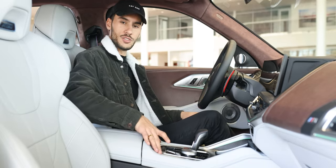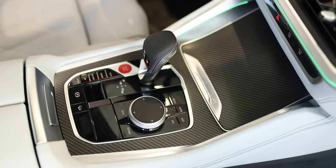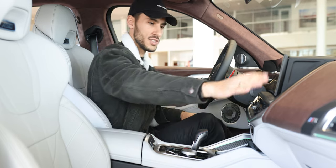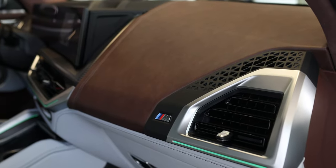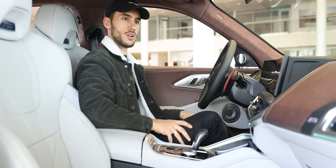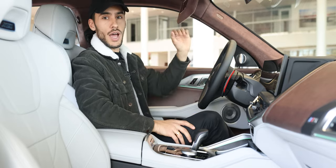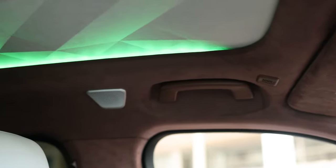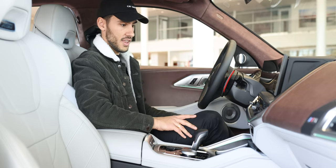Right on the center dash, you do have the carbon fiber inlets, which is great. And it does extend up here right behind the screens. You do have that vintage leather, like I was saying. So it goes all the way up and around here, then up on the door cards, all the way around the car. You do have this nice brown headliner, which is like a nice suede brown. I think it works really well with this vintage leather.